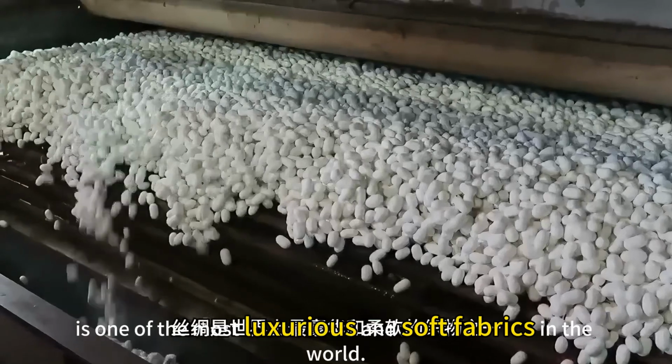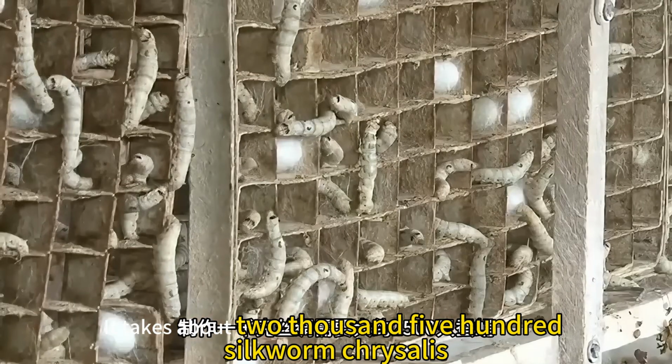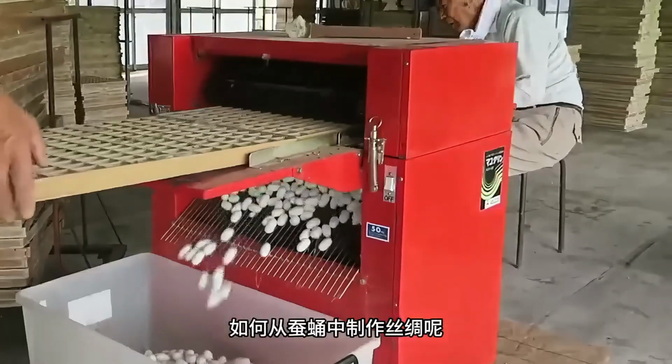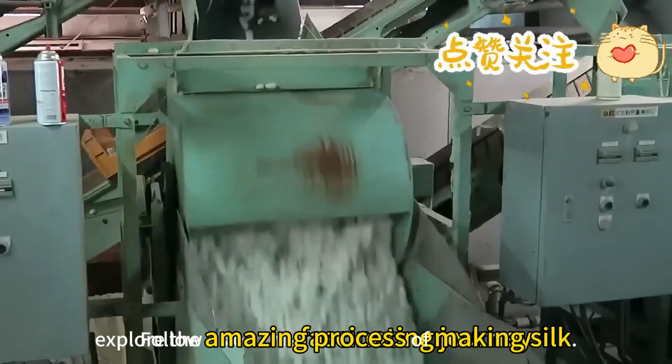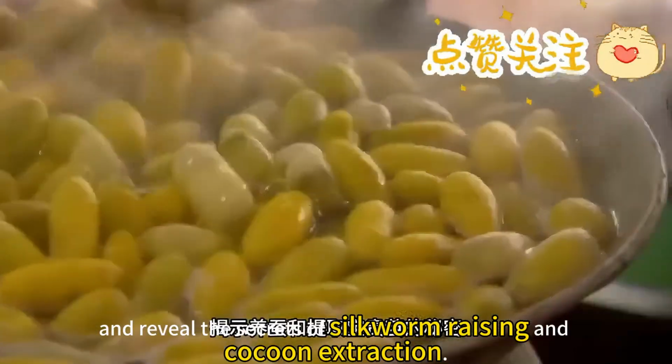Silk is one of the most luxurious and soft fabrics in the world. It takes about 2,500 silkworm chrysalis. But how to make silk from silkworm chrysalis? Now let's get ready. Explore the amazing process of making silk. Follow us on this fascinating journey and reveal the secrets of silkworm raising and cocoon extraction.